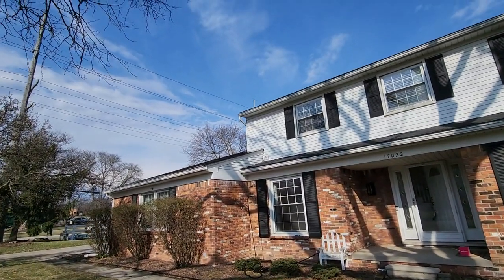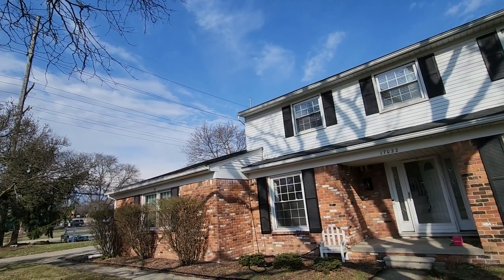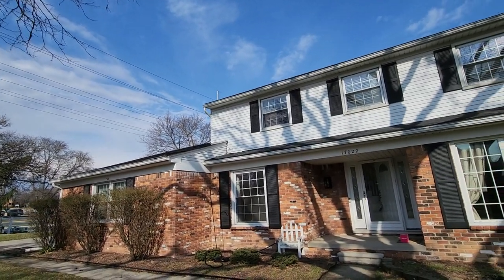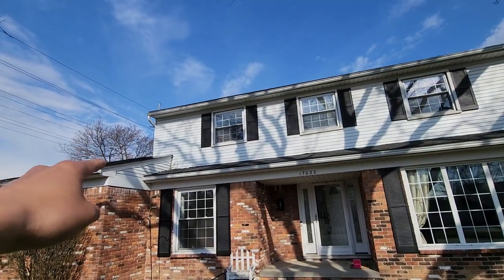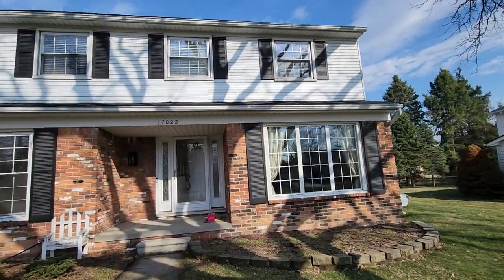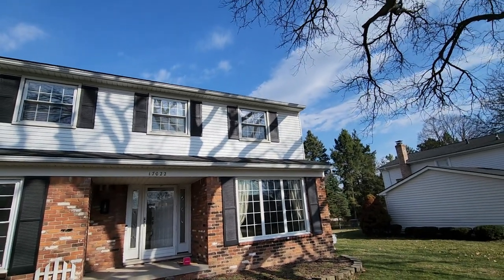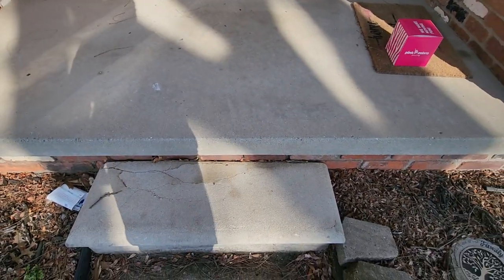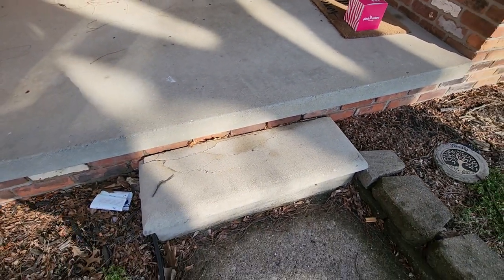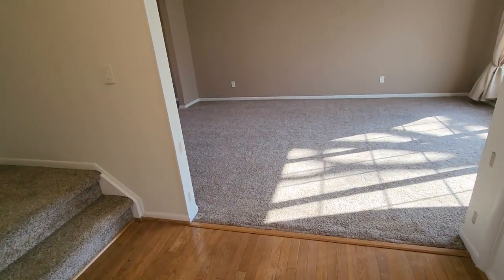Also the owner has put in gutter guards, so this will keep your gutters from being clogged by all the tree leaves and limbs. Now this section of the gutters does look like it's clogged, but this roof has a shallow slope, very easy to walk on. This is the front step. You can see the concrete surface starting to crack and spall.